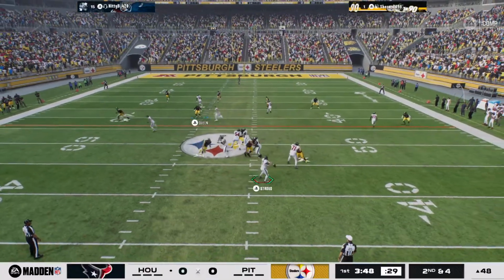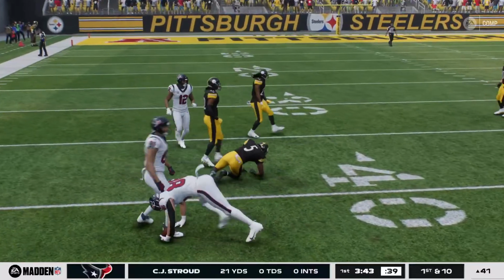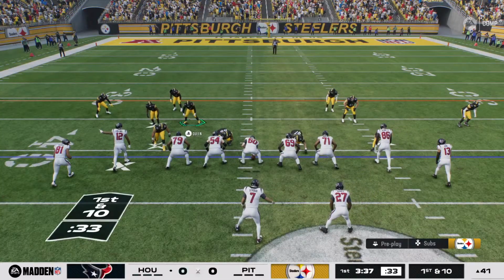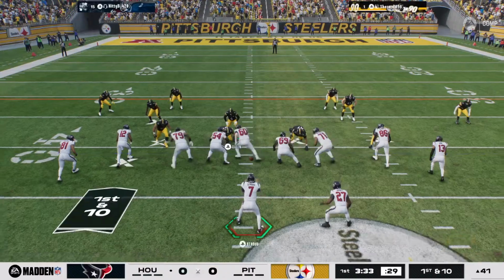Operating from the gun, it's Stroud. Has him on the quick hitter. And he's stopped cold at the spot. Not much gain for that one, but hey, still enough for that 1st down. A gain of 7. And the Texans.